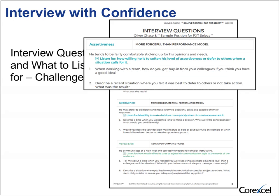So it is suggesting that you ask Oliver, hey Oliver, when you're working with a team, how do you get buy-in from your colleagues if you think you have a good idea? How about a recent situation where you felt it was best to defer to others or not take action? What was the result? And you really want to listen for, is he willing and able to soften his level of assertiveness? Does he have that self-awareness to defer to others when the situation calls for it?